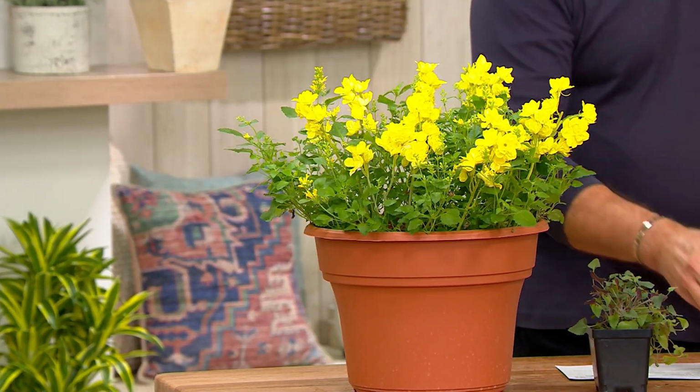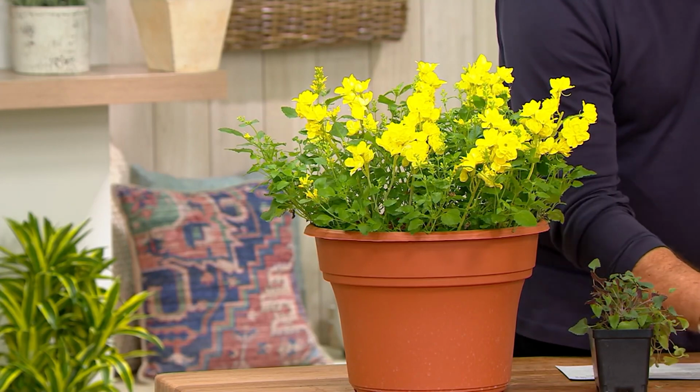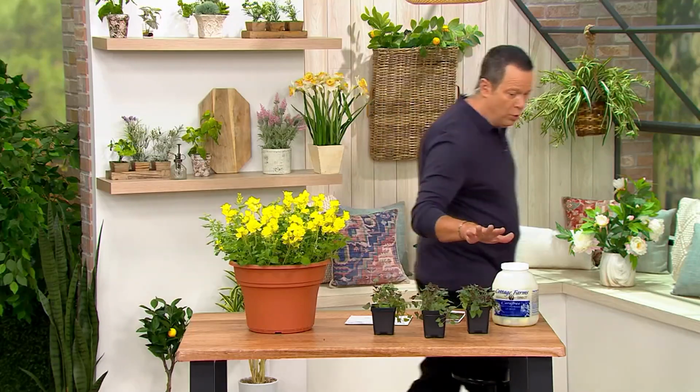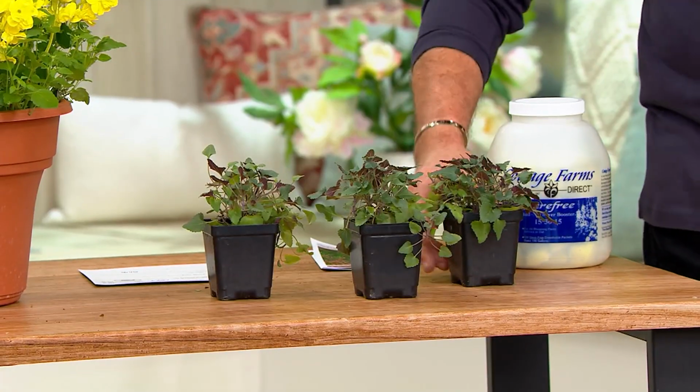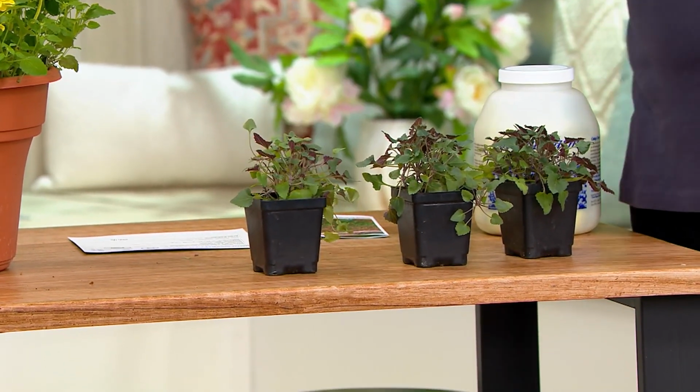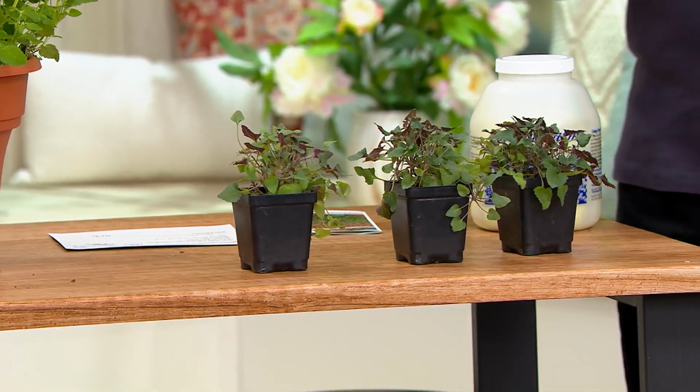Now, let me remind you what you're getting. You're not getting one, you're not getting two, you're getting 3 of these. So right over here, this is what we're shipping to you. We're going to ship 3 of these plants that are fairly mature, so you can transfer them right into containers if you like. You can put these right into the ground if you want.